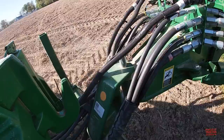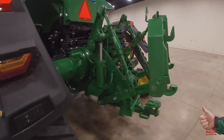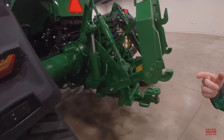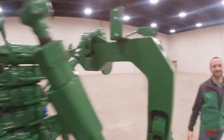So for 8R, 8RX, and 8RT, we still offer the 20,000 pound hitch. 8RX and 8R have the ability to get 85 gallons per minute out of six SCVs. And then obviously your PTO options, pretty stationary for large row crop tractors. But Jason, what I want to point out to you, this is a good view of, one, the ability to get in and work on the tractor with the 120 inch tread spacing. You can walk right in here and you're standing behind the hitch.